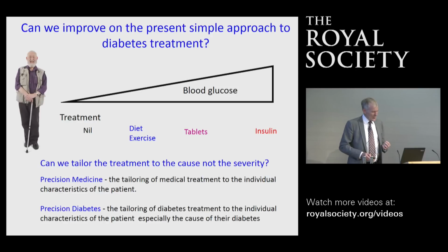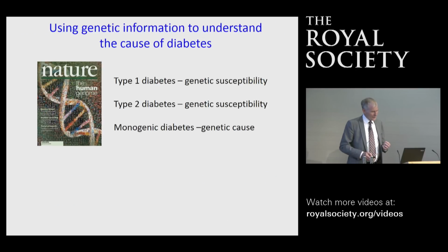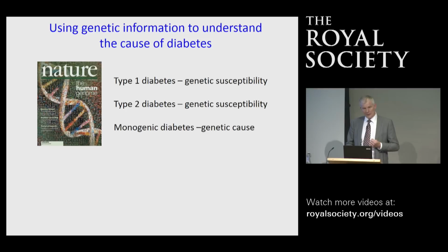And what I want to do is to use genetic information to try and understand the cause. Now, we know diabetes often runs in families. If your parent or your sibling has it, it's much more likely that you will get it, but it's not guaranteed, because for the common types of type 1 and type 2 diabetes, there is just a genetic susceptibility. There's not a genetic cause. But what I'm going to talk about, at least in the first part of this, is a rarer situation where there is monogenic diabetes. A change in a single gene is enough for you to get diabetes.